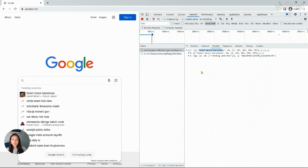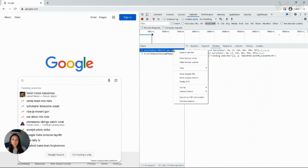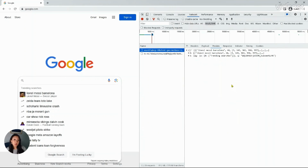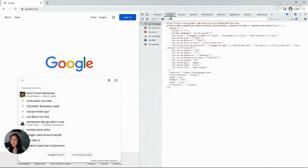So as a hacker, I want to start playing around with this. Can I manipulate it? So I'm going to copy as fetch and paste it into my console. And again, this is the console that is provided to me here. Paste, and I'm going to change the one that we see up in the beginning to a 25. I'm going to hit enter. And we're going to interact with the API without even touching the interface here on the left.